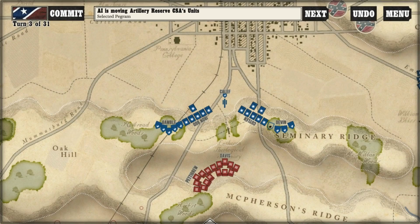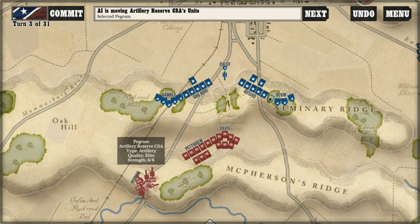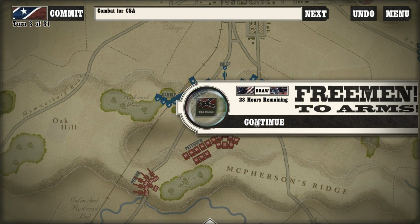You can see the next move is the Confederate Artillery Reserve, and you can see they bring Pegram's battery up here. Confederate artillery tends to be very good quality in this game, which is interesting when you consider the fact that historically they had a lot of issues with the quality of their fuses. Not so much the crews, but they weren't all that decisive in battles except in close fighting, because they had really poor quality ammunition.